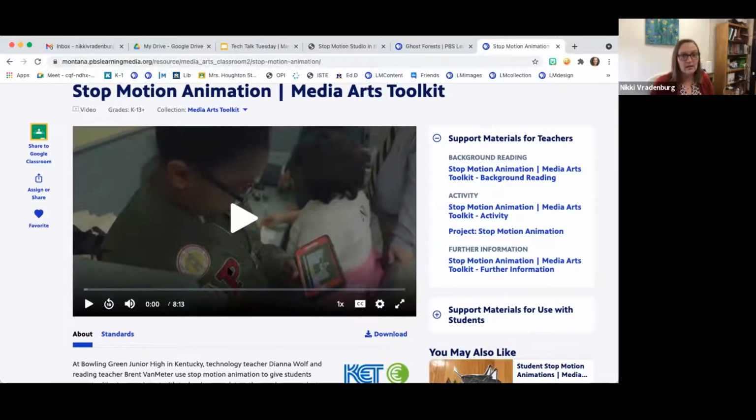It's kind of long and it demonstrates kids using the app and talking about their process. And in this case, they were making a stop motion video about child labor. So they took a concept from history and had to tell facts about that time in history using stop motion. So you can get really broad and conceptual.